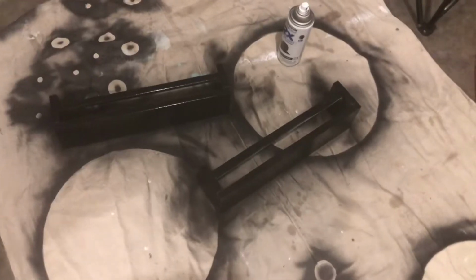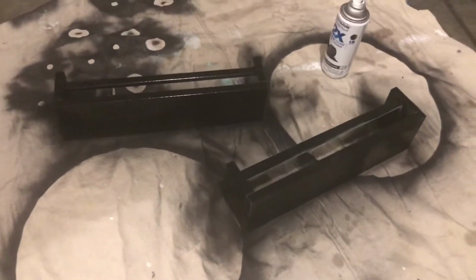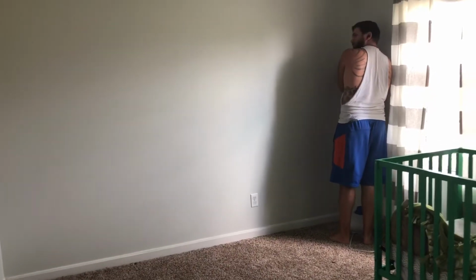This ended up only taking 2 coats. I let the first coat dry overnight, and then I did the second the next day, and I love how they turned out.